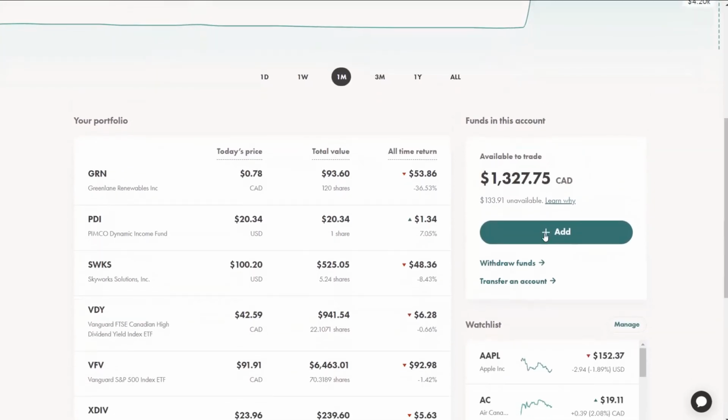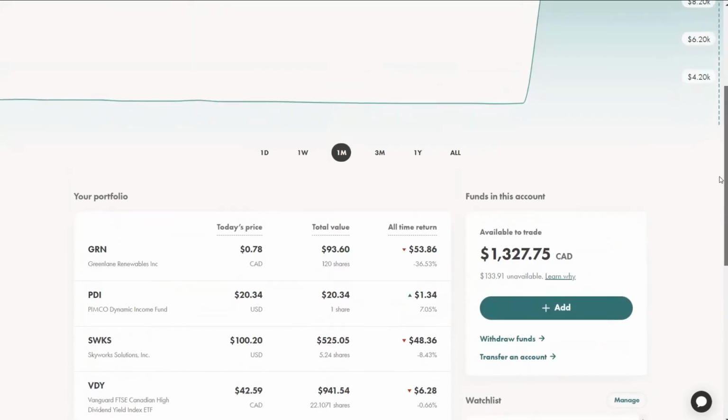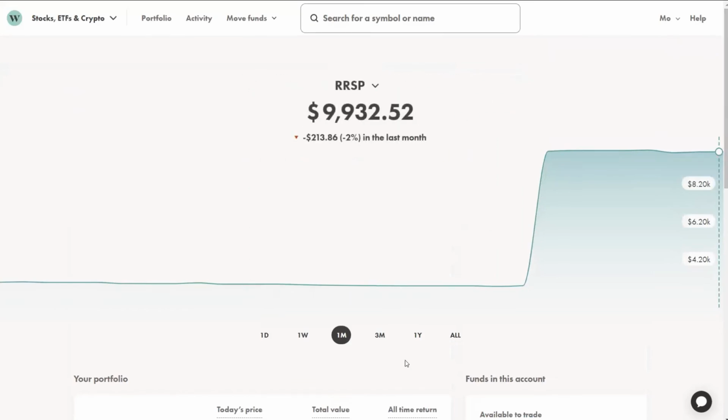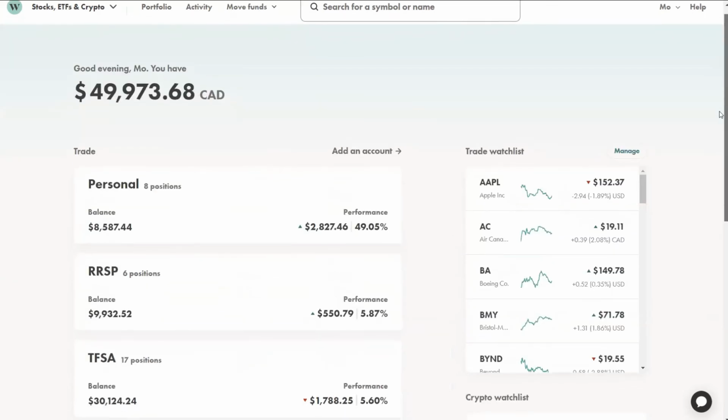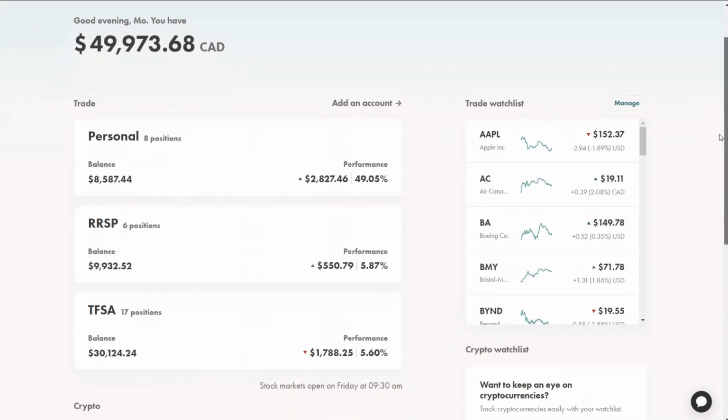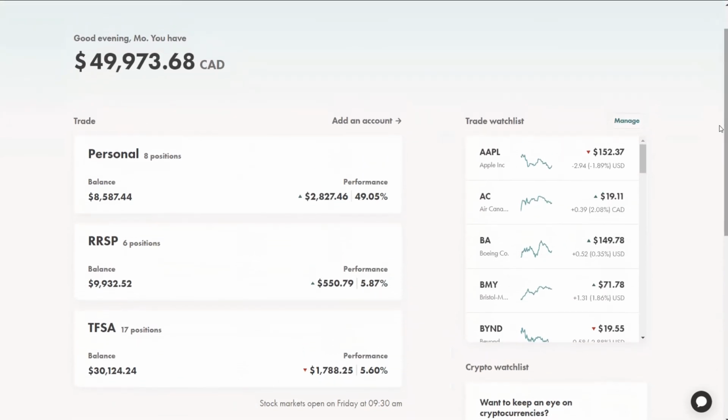That's really the focus. We do see still we have some funds here, and we are trying to maximize our deposits to both registered retirement savings plan and tax-free savings account as much as we are eligible to. So I'll definitely keep you posted and provide an update in the weeks ahead on how this portfolio is continuing to grow and how we are maximizing our investments on this journey to financial independence.